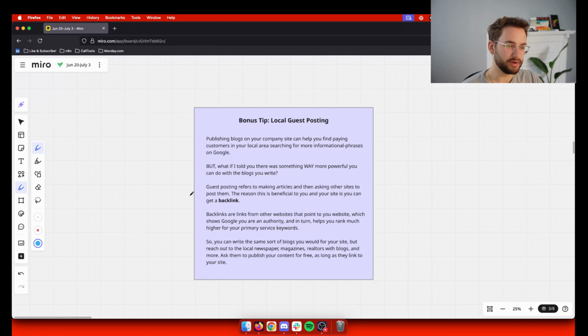So now that you understand what a backlink is, how do we get it? Essentially you can write the same sort of blogs that you would for your website, but reach out to the local newspaper, magazines. A lot of realtors have blogs, the bigger, more celebrity realtors type of people.